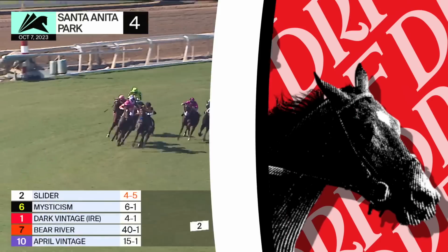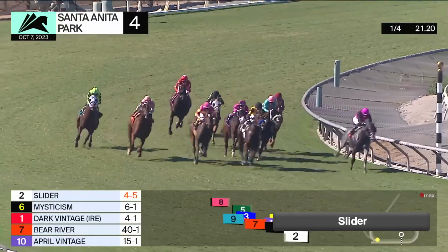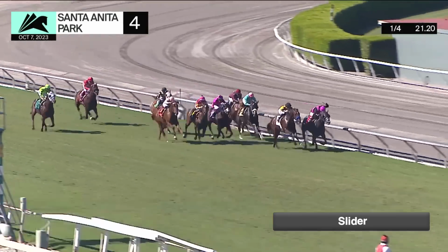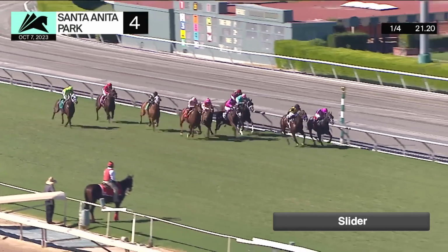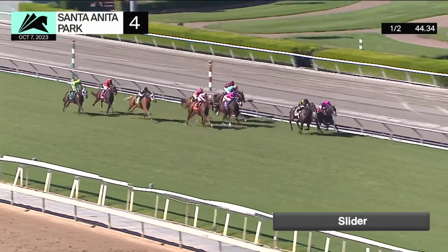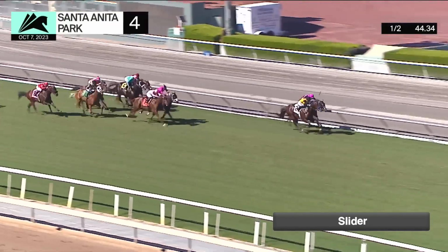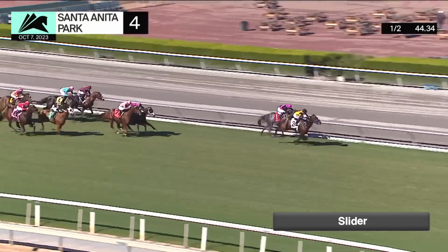Now, looking at some others in here, I want to show another replay for the 11, Slider. Just hearing the connections the last couple of days, I wonder with some of these horses having to run locally at Santa Anita, is that a little bit of a difference maker? And the way that Slider is able to handle the turf here in that first turf start, I thought was pretty game throughout the stretch run. He's going to get the job done over Dark Vintage and April Vintage, a horse that he'll have to face once again in this spot.